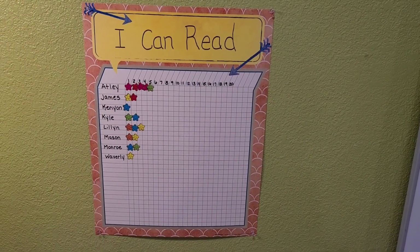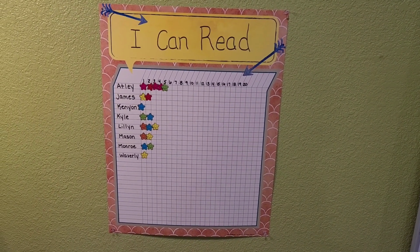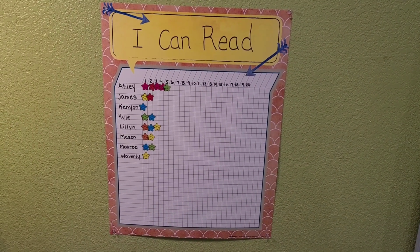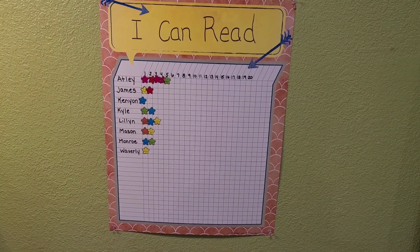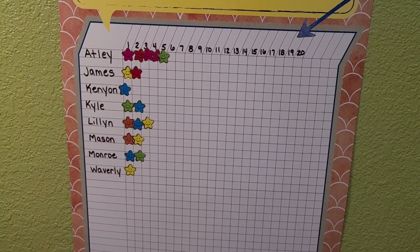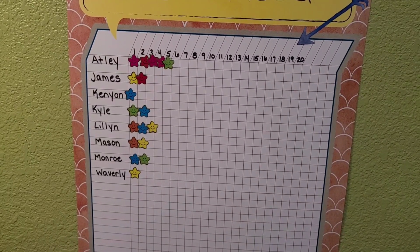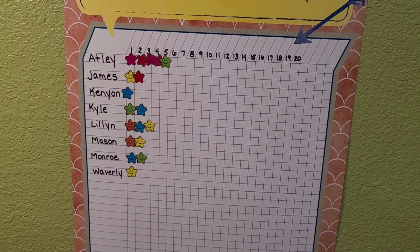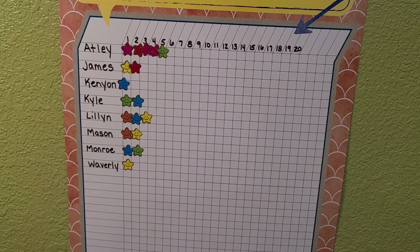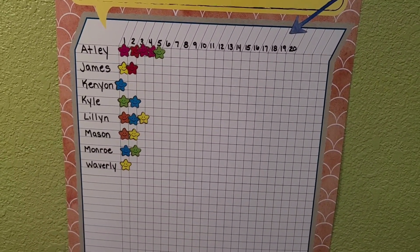Okay, and this is a reminder for the afternoon class. You can keep reading your reading books and you can keep getting them signed off by mommy or daddy. And here's where you guys are. So if you're worried about what book you have or what book you're on, here's your chart. And this will tell you which book you should start reading. So Atlee, you are on book 6. James, you're on book 3. Kenyon, you're on book 2. Kyle, 3. Lillian, 4. Mason, 3. Monroe, 3. And Waverly, 2. So get out your reading books and keep practicing reading. Good job, guys.